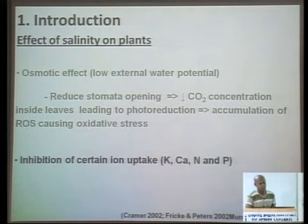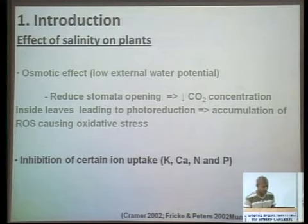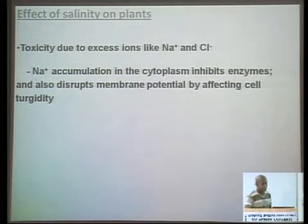The other effect is that it makes certain ions unavailable for uptake by the plant, like potassium, because there is competition for uptake as they have a similar ion radius to sodium. It also makes calcium unavailable, and in severe cases, nitrogen and phosphorus. The other effect, due to the accumulation of sodium and chlorine, is that toxicity may occur in plants. Sodium can accumulate to a toxicity level that interferes with ions, some enzymatic activities, and also disrupts other processes.